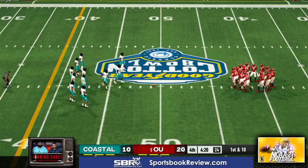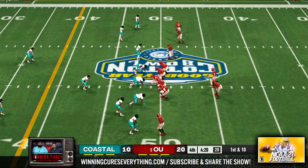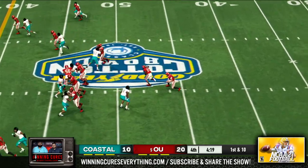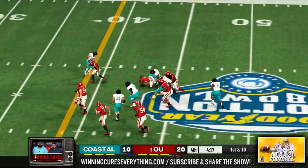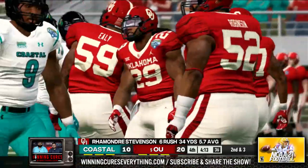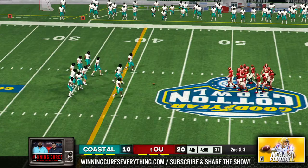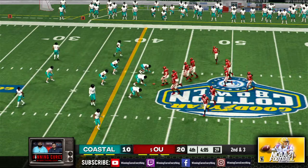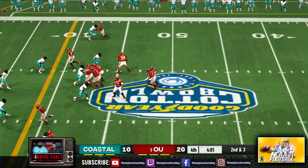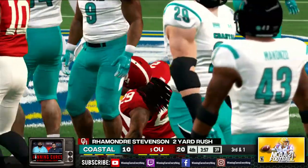Both teams are well aware that a score on this drive is going to create an almost insurmountable lead. This defense has really got to step it up and make a stop. Tackle outside after a nice pickup. They need about 3 yards to get the first here on second down. Makes it out to maybe the 40-yard line.